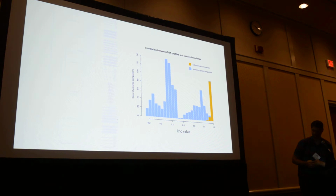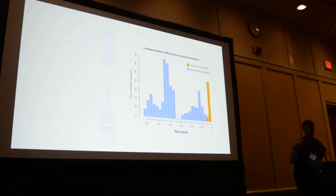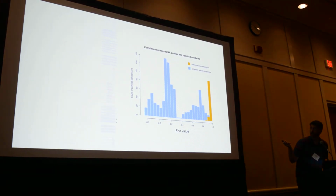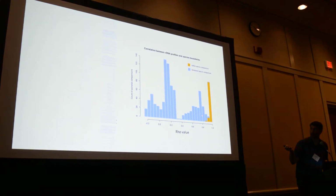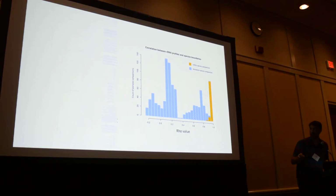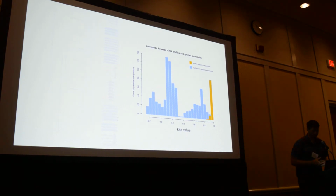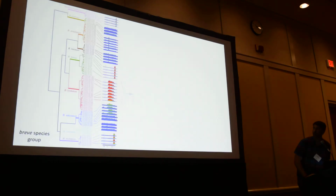If we look at it statistically, this plot shows pairwise comparison of profile shape among all of our samples. We've got within species comparisons of profiles colored in orange, and between species comparisons in blue. We've got correlation values, rho values, near 1 for all of our within species comparisons of profiles, and between species comparisons show a wide range of lower correlation values.